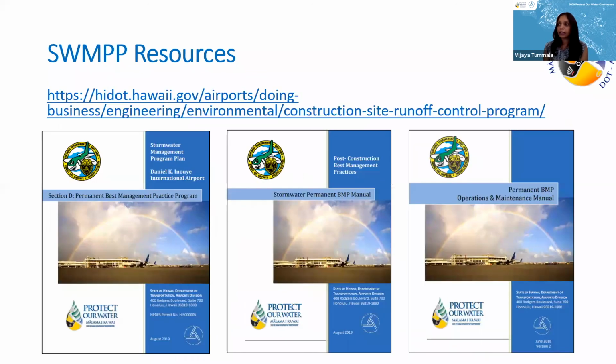With that, I just want to make sure that you all understand, while I may have talked about Honolulu and Maui, the requirements apply statewide. This is the website that you can go to look at the requirements. And these are the documents. The current process is still under operation, so we will be implementing the same thing.